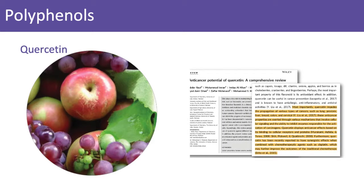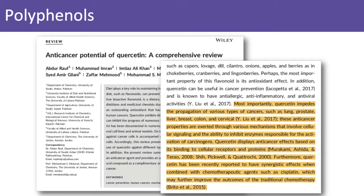It has antioxidant capacity, antiallergic or antihistamine properties, antiviral, a variety of different things where quercetin has really a robust effect across a number of different biochemical activities or pathways.